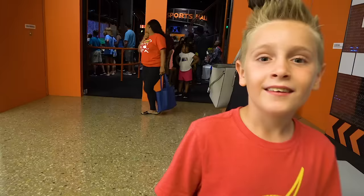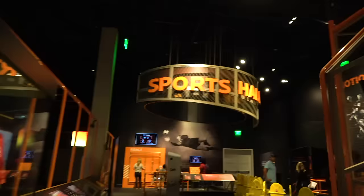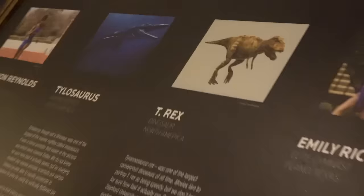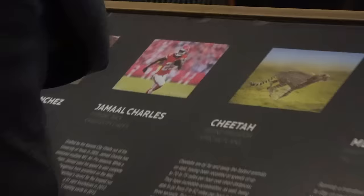This is the sports hall. In the sports hall, you can test your virtual speed by racing against these virtual creatures here. This person's racing a cheetah, and they're a little slower than the cheetah. They also have a choice of going up against a runner, a T-Rex, a Tylosaurus, or a football player.